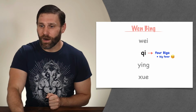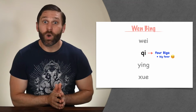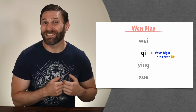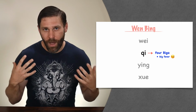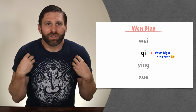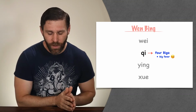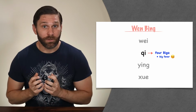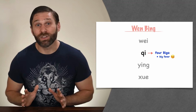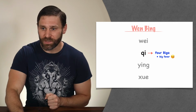The 4 bigs are big fever. And notice here when we say big fever, we mean big fever without chills. When we were in that cool acrid release the exterior category, we had simultaneous fever and chills, and that was a battle between the upright qi and the evil qi. There was this problem of yang qi not being able to get diffused over the surface of the body, and that's why we felt chills. Now that the heat is at a deeper level, with qi level heat, we have big fever with no chills. This is a sign that the heat is deeper in the body. That's why we see fever with no chills.